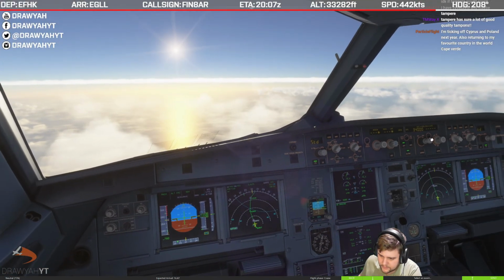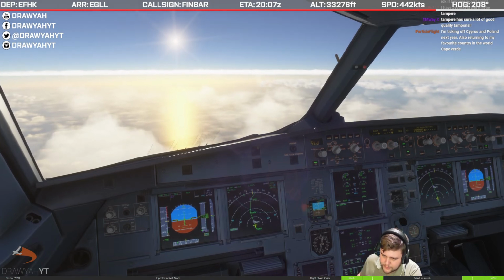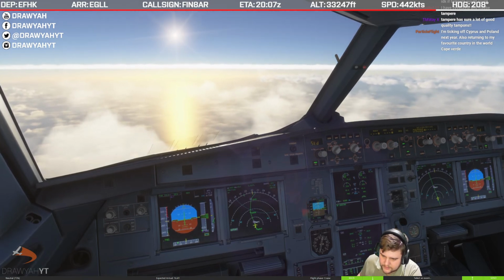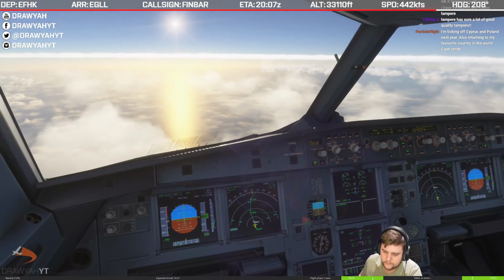Top of descent, just need to set that up. There was no direct flights at the time, so I flew to Oslo, and then Oslo Air Baltic to Tampere.